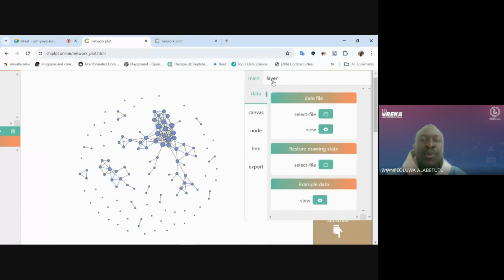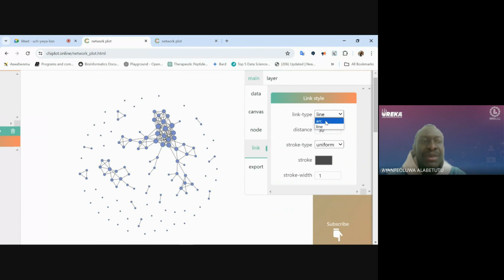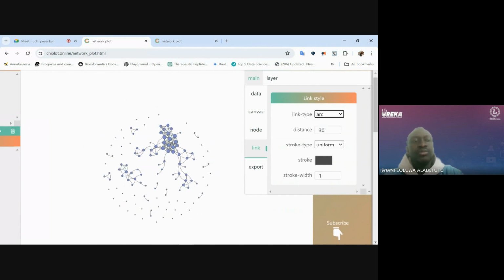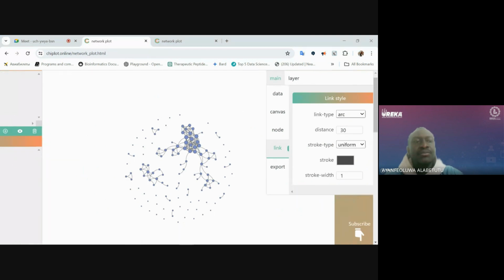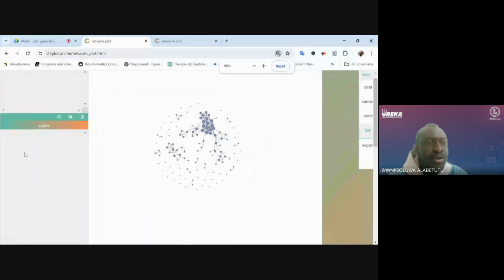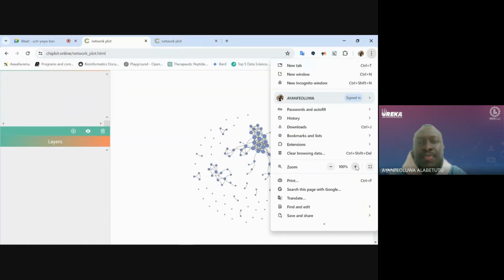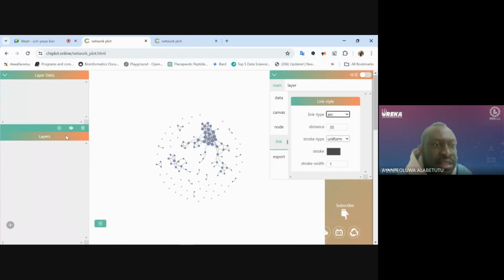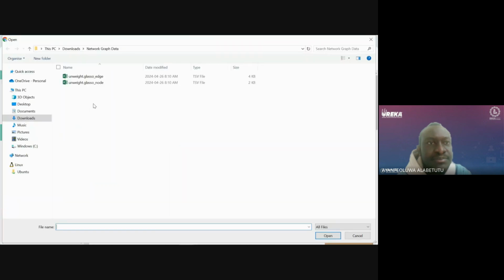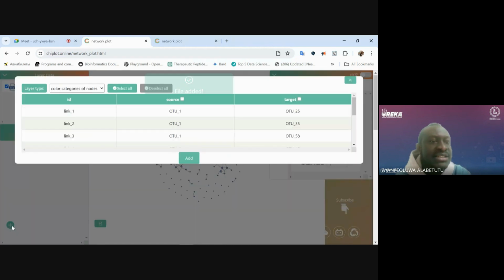Our data, we have seen it, but now we want to layer it. We want to make sure that we make sense of it. So that will bring us to this aspect of the screen so that I can actually add a layer to it. So let me add a layer here. And then I'm going to add this layer here.